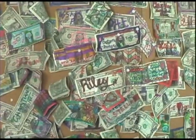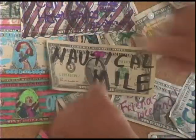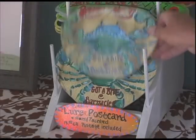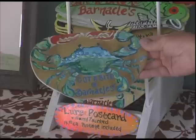These dollars on the walls are donated from island visitors. Every few months, thousands of dollars come down, and they're used to help clean up the island. Don't forget to save room for ice cream, and if you really want to be the envy of anyone living north of the Florida state line, pick up one of these wooden postcards and put a stamp on it.